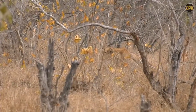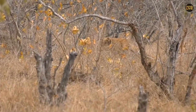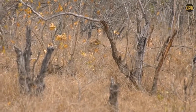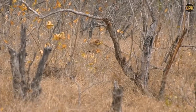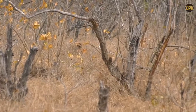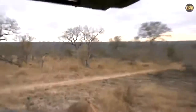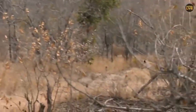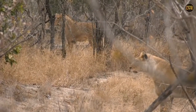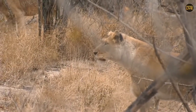So I am not going to move here where I am, and I'm not going to talk loudly as well, because I don't want to disturb these hunting activities. I can see the buffaloes are coming, and they're coming at a very high speed. So two are just waiting there. Yeah, I'm also very much excited here.